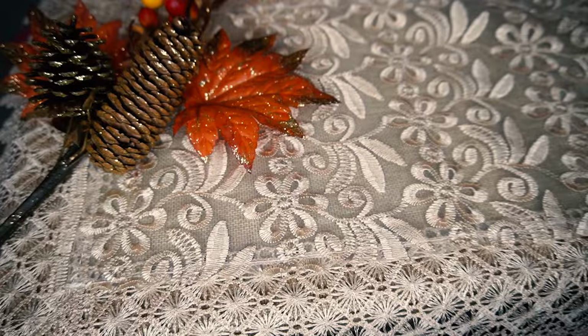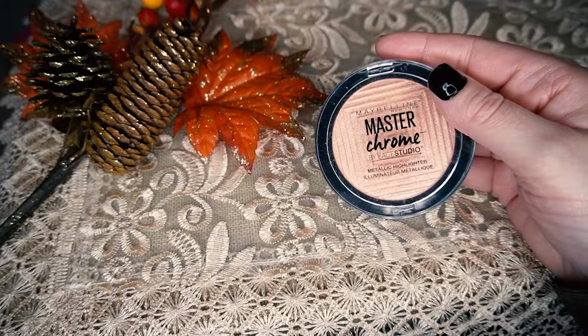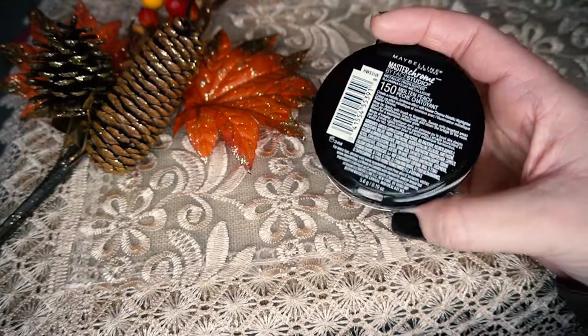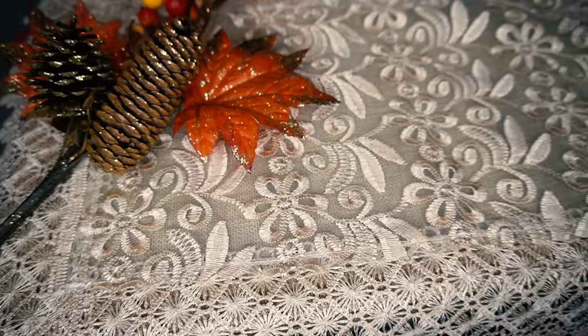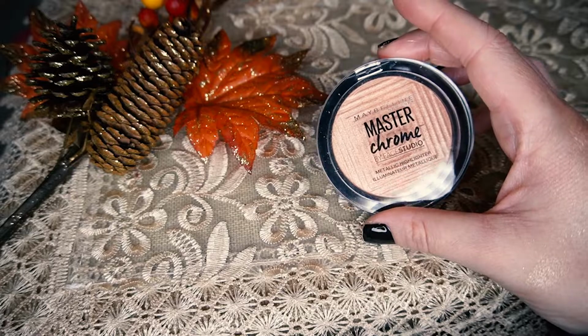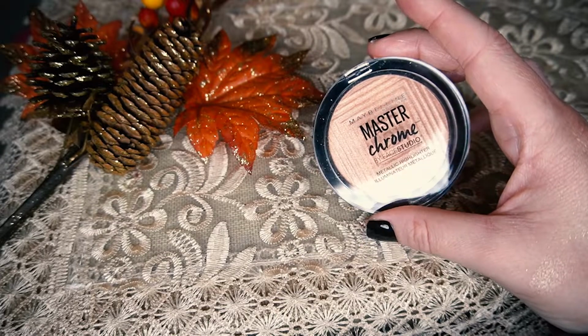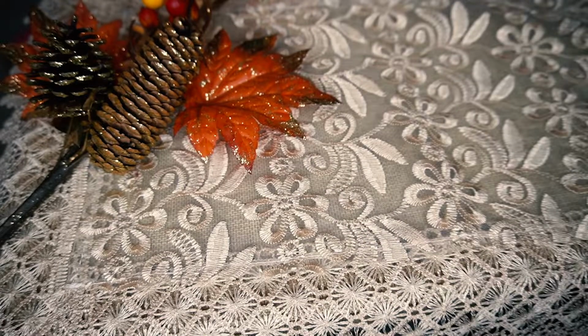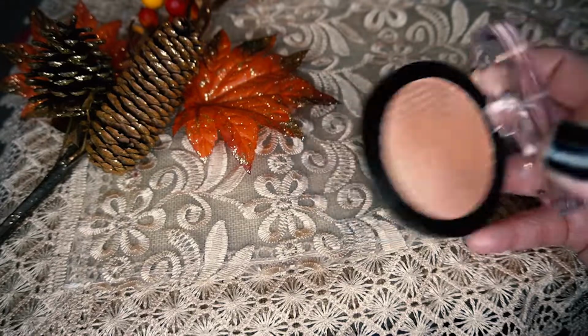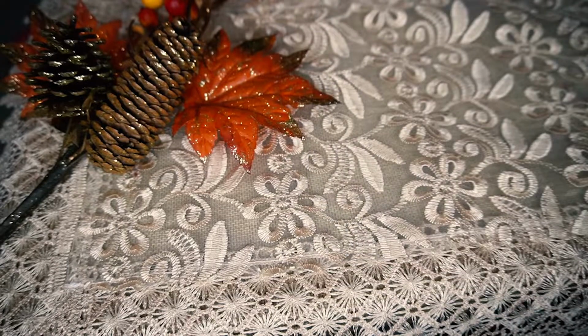Drugstore. This is my last one from the drugstore. This is Master Chrome by Maybelline. I heard so many good things about this highlighter, but to be honest with you, this is Molten Peach. I couldn't find a shade that worked for me, so I purchased this one. It's way too dark. I think I only used it once. Did I use it at all? Yeah, I used it once or twice, but there's still a lot of product in here, so I will go ahead and put this on Mercari.